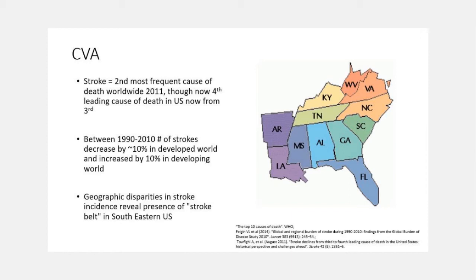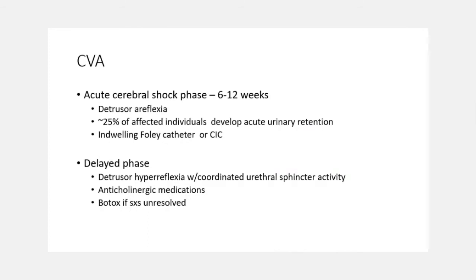And what we found in researching this a little bit more is that immediately after a stroke, about 25% of individuals may suffer from what we call an acute shock phase, which may last anywhere from 6 to 12 weeks, where they're essentially in retention. There's a spinal cord shock and everything just fixes in place. The sphincter fixes closed, and the bladder is areflexic, which means it does not squeeze. So the bladder is not squeezing, so you're just in a state of storing. The sphincter is not opening, again, promoting a state of storing.